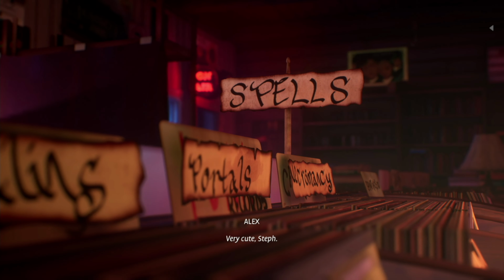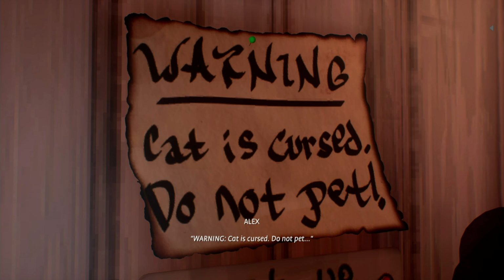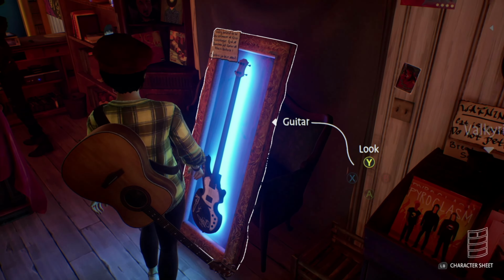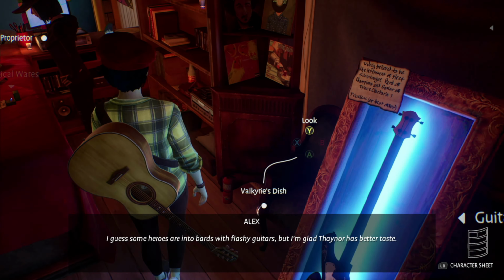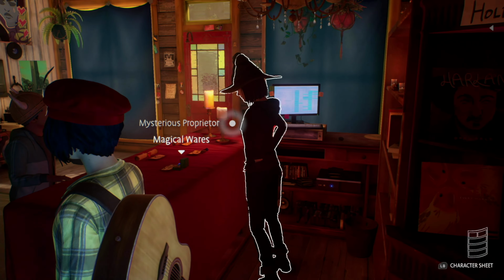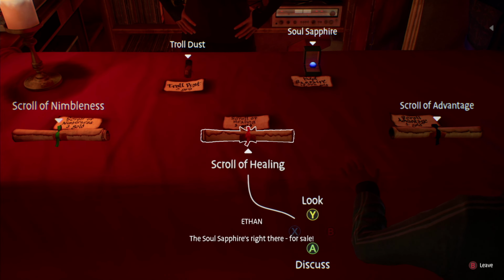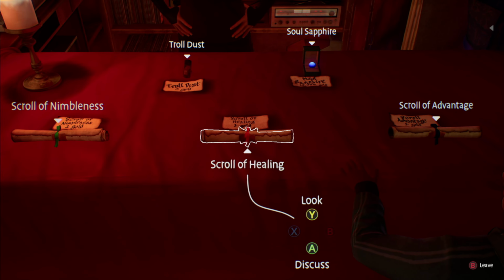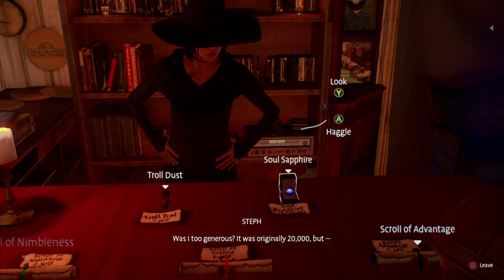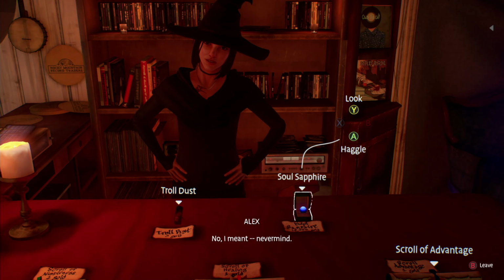Spells. Very cute stuff. Are these spells for sale? To members of the Sword... Warning. Cat is cursed. Do not pet. Yeah, no need to warn me. I guess some heroes are into bards with flashy guitars. But I'm glad Thanor has better taste. The streets used to be full of people. The soul sapphire's right there. For sale. Why is this 10,000 gold? Was I too generous? It was originally 20,000, but... No, I meant... Never mind.